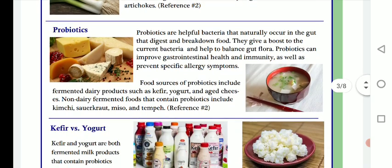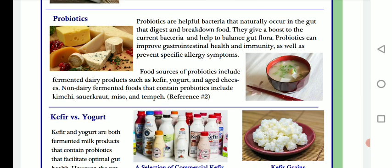Okay. Then in the case of probiotics, probiotics are helpful bacteria that naturally occur in the gut, digest and break down food. We know that our body is inhabited by different types and different numbers of bacteria. In the gut there are also several bacteria. They form the gut flora of our body and play a very important role in the digestive mechanisms. They give a boost to current bacteria to help balance gut flora.